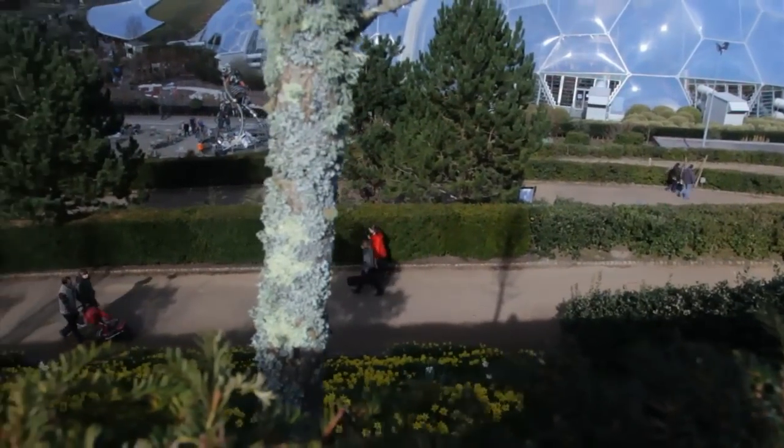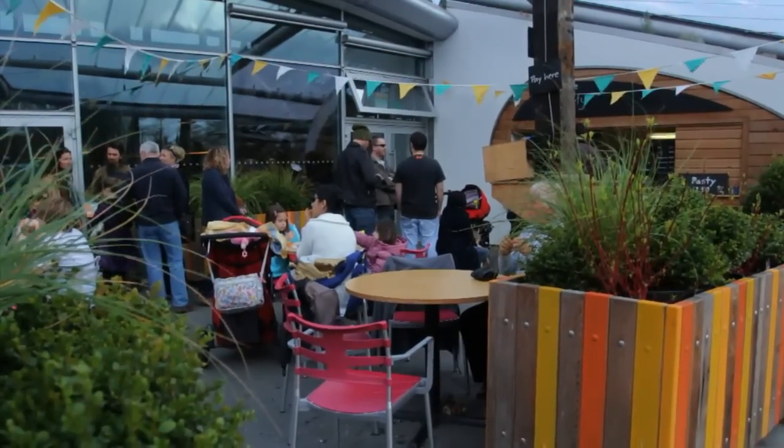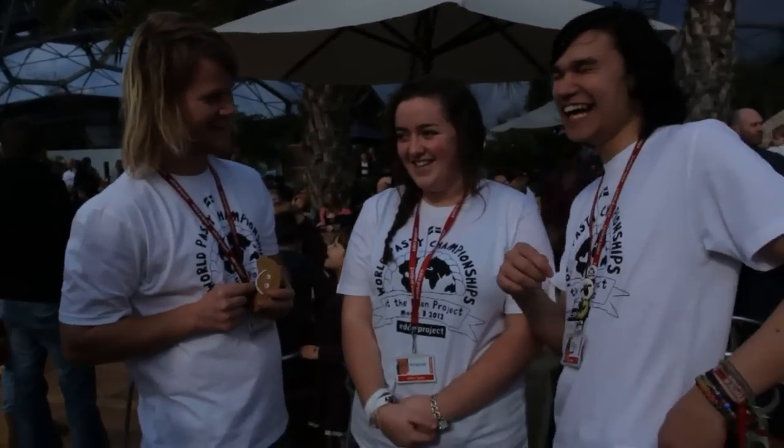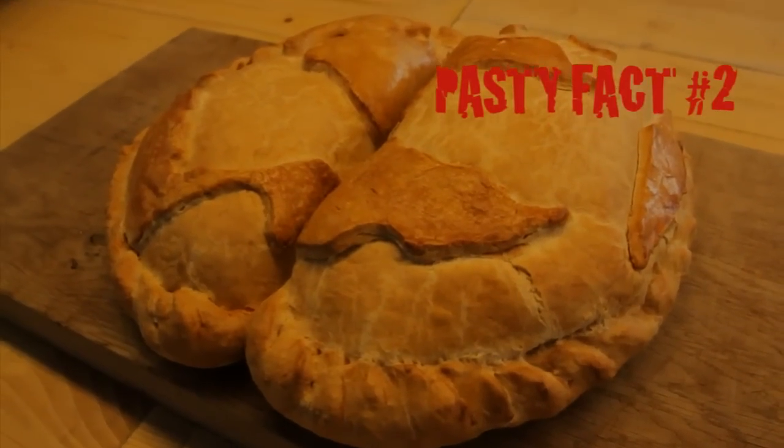In order to be a traditional Cornish pasty, the pasty has to be made in Cornwall with traditional methods and ingredients. In order to be a Cornish pasty, it has to have a distinct D shape and it has to be crimped on one side but never on top.